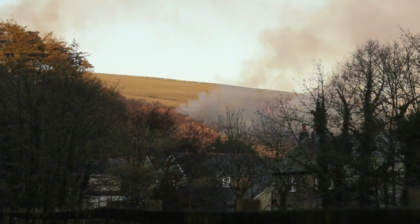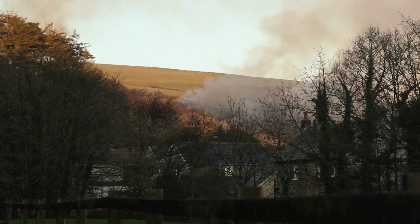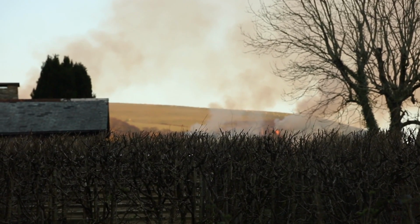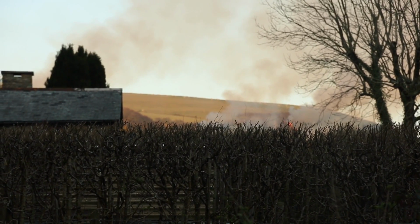Once again, things have taken a turn. My route up through the valley appears to be on fire. I don't know whether it's swaling or whether it's accidental slash intentional, but it's right over the footpath. I can see it from here. The smoke is filling the sky. It's going right over the valley.